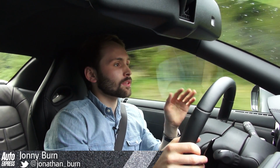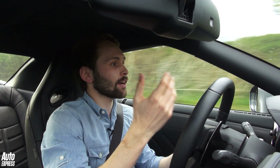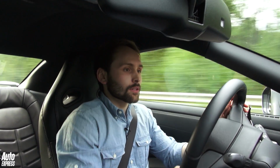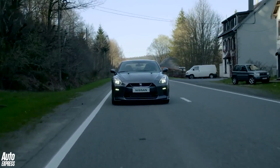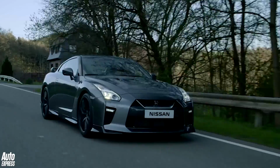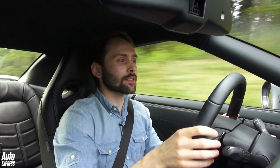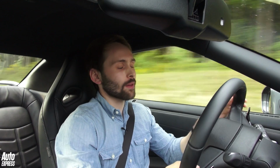Well, it sticks with the same 3.8 litre twin turbocharged V6 engine, but this time power has been up to 562 brake horsepower, which is 10 brake horsepower more than before because it really needed it, and torque comes out at 637 Newton meters. Now the engine's paired up to a same, but Nissan says refined 6-speed dual clutch transmission, which means smoother but also faster upshifts. And while Nissan has increased the power of the GT-R, off the line this thing isn't actually any quicker than it was before, but the performance figures are still absolutely bonkers.